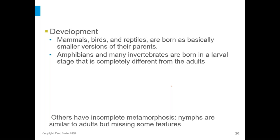A little bit about development options. Some offspring, especially mammals, birds, and reptiles, are born basically smaller versions of their parents. They have a lot of developing to do, but they have the same body plan and organs. Other animals are born in a larval stage that's completely different from adults, and they must go through complete metamorphosis to become adults.